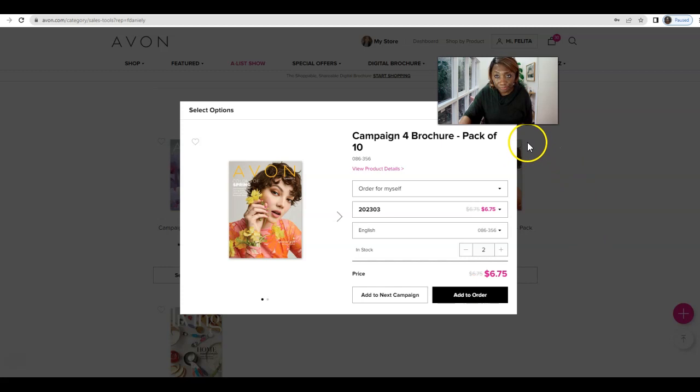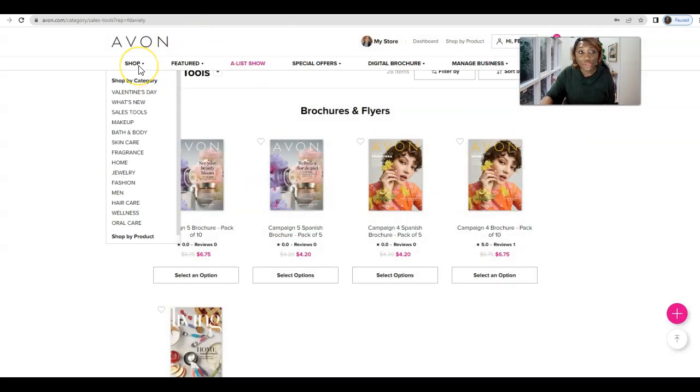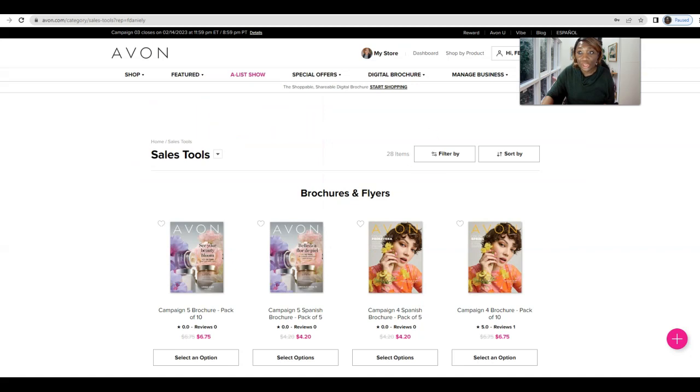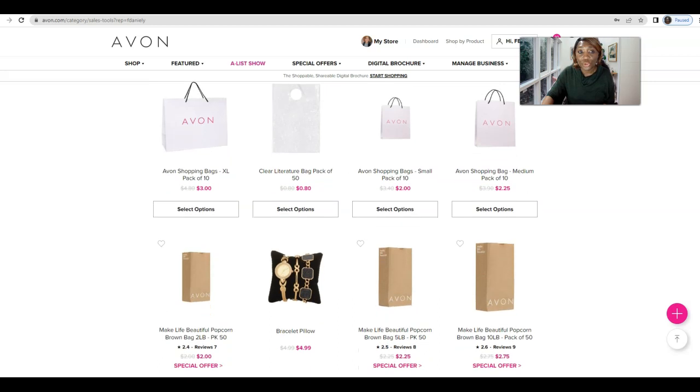Okay, now another thing I want to mention to you as well, you may want to order some samples. If you want to order samples, all you have to do is move down to, let me see, under your sales tools again, right here where it says brochures and flyers, these are your supplies, and then shop all sales tools. So all you have to do is click right there, shop all sales tools. And once you go to all sales tools, you'll see here where you order your bags. Don't forget to order your bags.